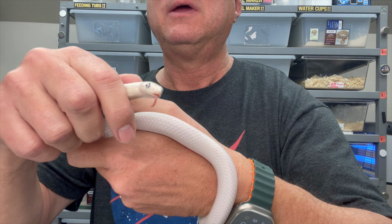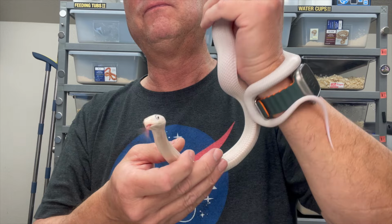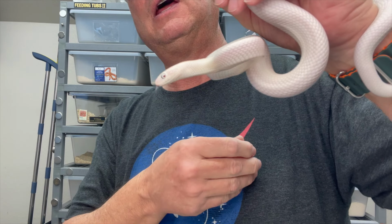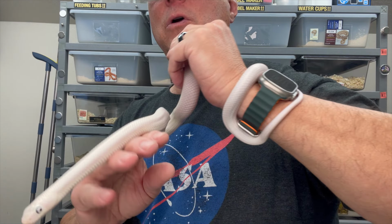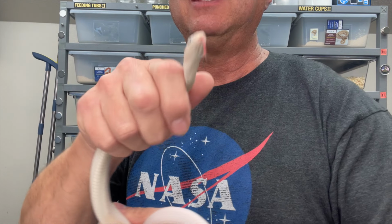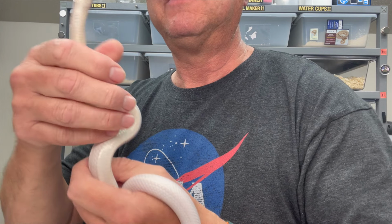So his aren't too bad. I didn't even notice them for the first 5 or 6 months I had him, I think. And then I was taking pictures one day and I thought, you know what, those eyes seem a little big. So maybe he'll grow into them. Or maybe that's just the nature of having white scales around your eyes. It makes them look a little bigger. I'm not sure.